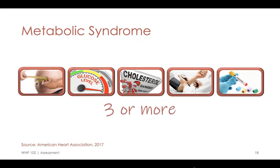Again, metabolic syndrome is diagnosed when any 3 of the 5 risk factors are present. The underlying causes of metabolic syndrome include overweight and obesity, physical inactivity, genetic factors, and getting older.